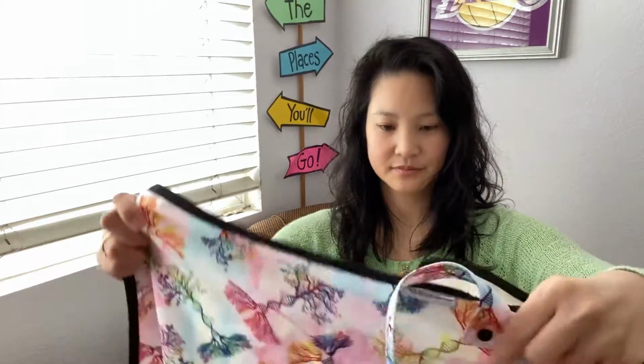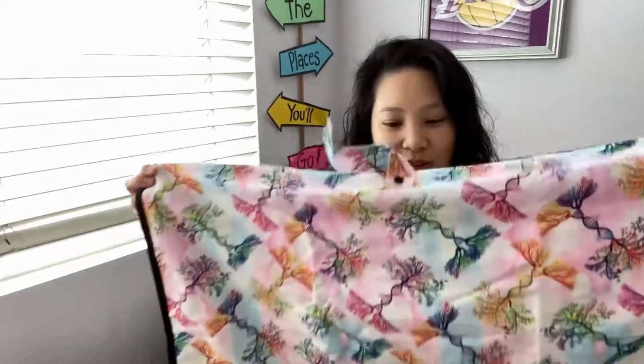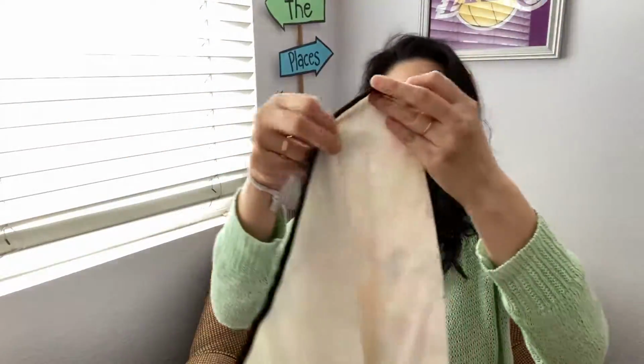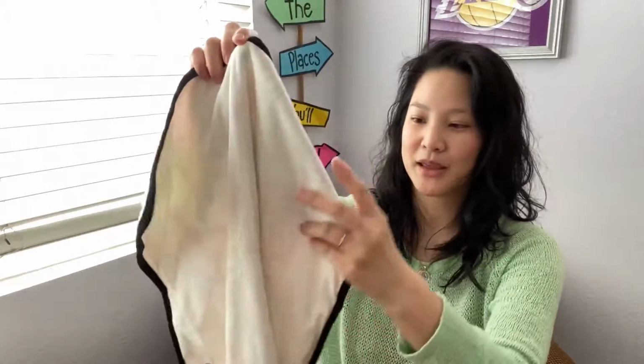Now I want to show you the change mat. I love their change mats for one major reason, and that is because it's ginormous. It's bigger than most change mats that you see, or at least the ones I have. So I like this generous sizing, and it's got the same PUL as the diapers, and then like a bamboo terry on this side. So when you go out and use this, you can lay it this way to make sure all the dirt and grime stays on this side and doesn't get on baby, and then this soft side is nice on baby.